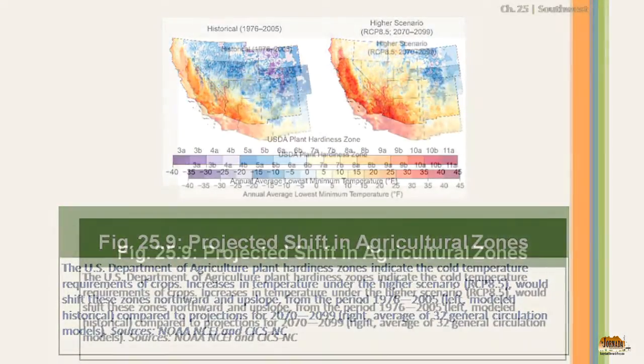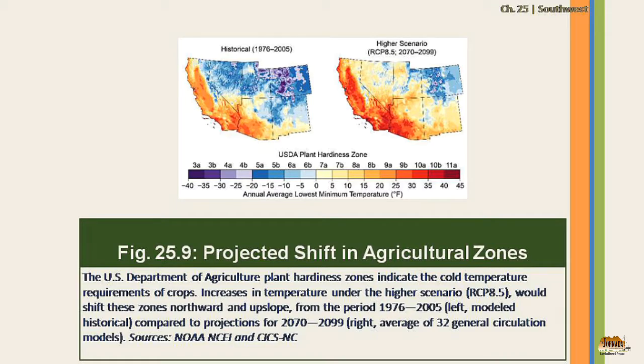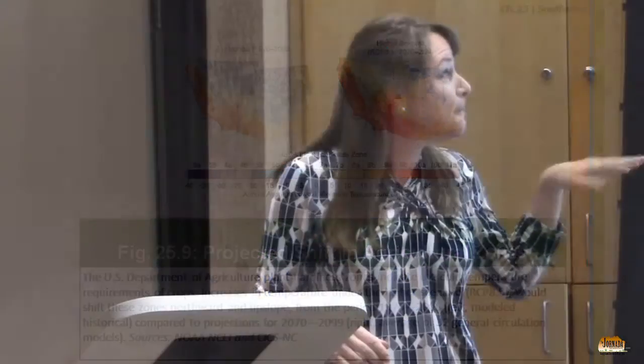So this is historical and different, 1976 to 2005. This is the highest emissions scenario, but one that we're tracking most closely. That has implications for us, right? For our work, for what we think about, and what we might want to plan for.